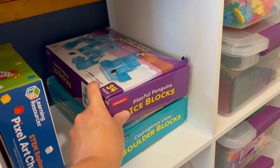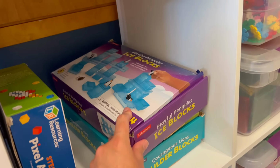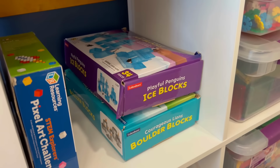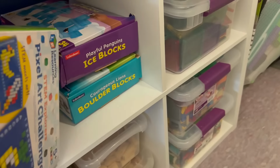But just a little pretend play here, the penguins and lions. It's such a preschool type thing, which I don't like to age anything, but I just mean you find these often in preschools, but you'd be surprised how much the first graders love just building and playing with those. This I got last year. I have two students do it at a time. It's like a little pixel art challenge that they loved.